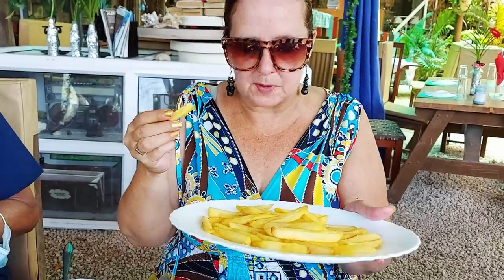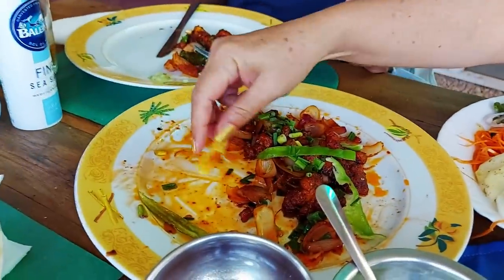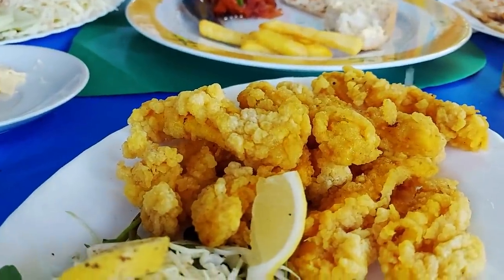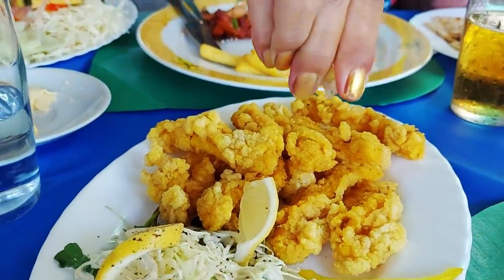They're actually quite good chips. Oh, try dipping in some chili sauce. It's over there. What do you mean no? Oh, what a great idea. Soak up the juices. Oh, there we go. That's a good tip. Everyone, oh, these crispy deep-fried calamaris.